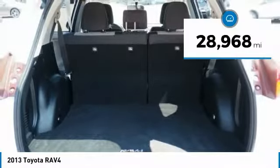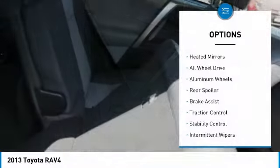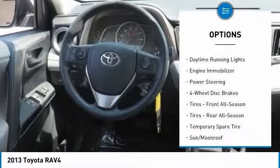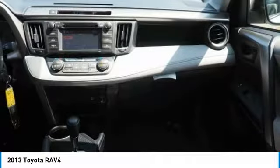This vehicle has less than 30,000 miles. Here are some of this vehicle's great options: heated mirrors, all-wheel drive, aluminum wheels, rear spoiler, brake assist, traction control, stability control, intermittent wipers, daytime running lights, engine immobilizer.